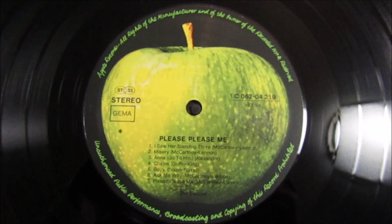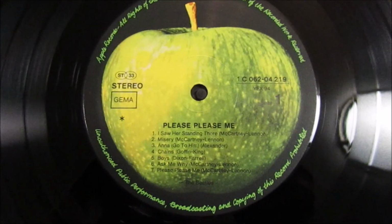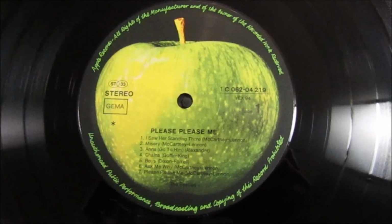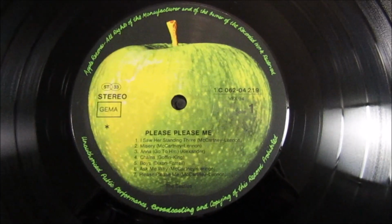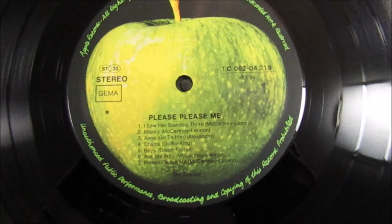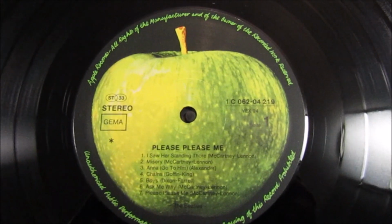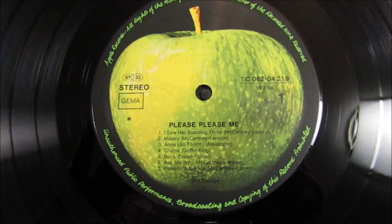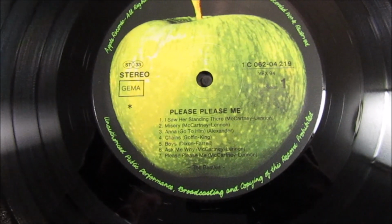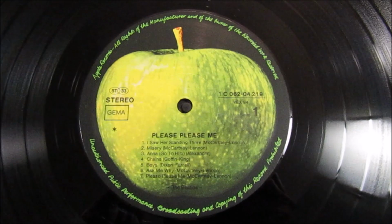Okay, now we're off to Germany for their label variation on Apple, and as you can see, it's a little bit, or a lot bit, different than what we got here in the States. To me, it just feels deluxe and nice. A little bit still washed out picture. It's a matte finish, not glossy, and the rim text is talking about it's Apple Records and it's their legal indicia. A little bit, in my opinion, cleaner than what we got here in the States.